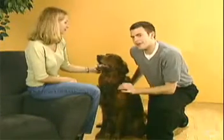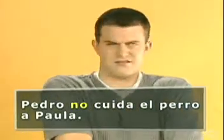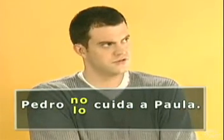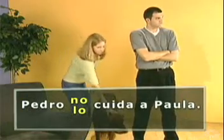Wait a second. I thought that the word no always comes before the verb if you want to make a sentence negative. Like if we say, Pedro no cuida el perro a Paula. How can I put no and the direct object lo right in front of the verb? They both won't fit. Good call.